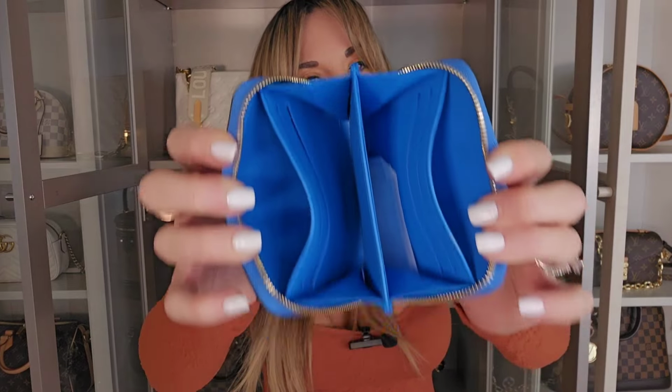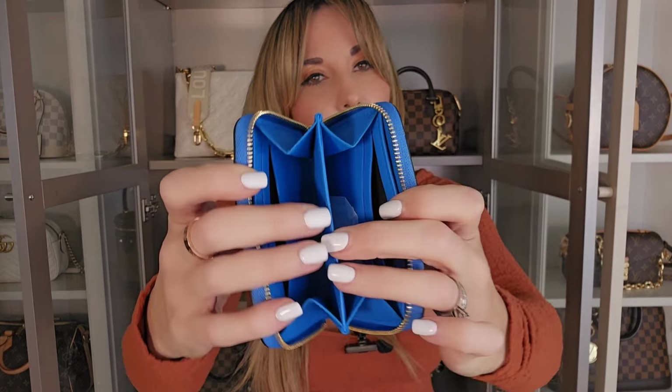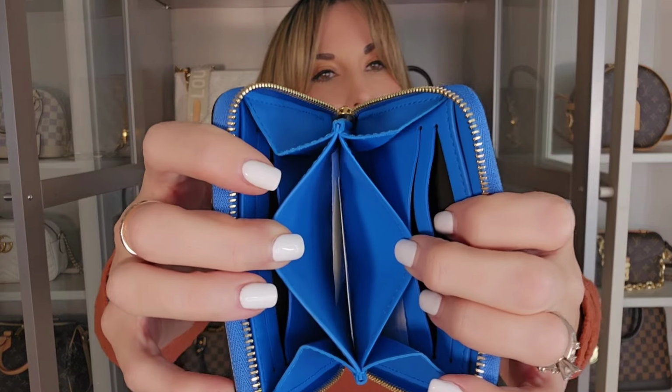Now I do want to kind of switch gears a little bit, just to give you more options under the $600 range. If you found this wallet to be a little bit too big for your liking, you can always consider the Zippy Wallet. Now, I don't own a canvas version of the Zippy Wallet. I have limited edition versions, but I can go ahead and show you what the interior looks like. If you were to get the canvas version, it's going to be $505 US. The interior is extremely roomy, as you guys can see. A lot of room for cards, a lot of room for cash, even more room for cards right there.